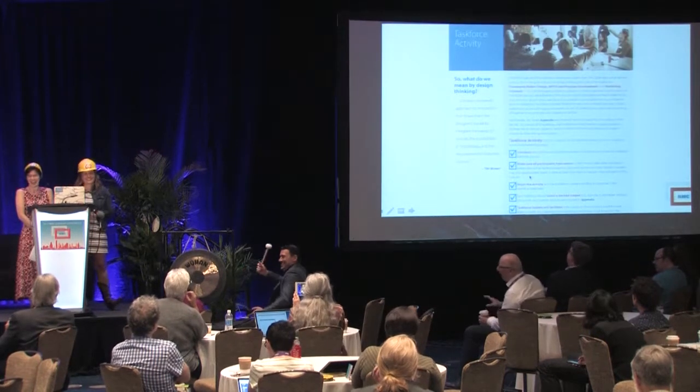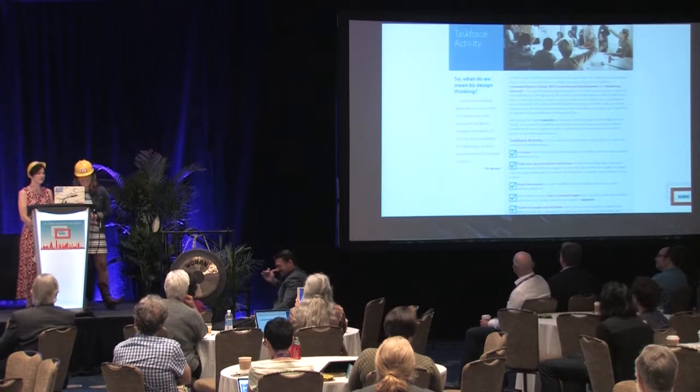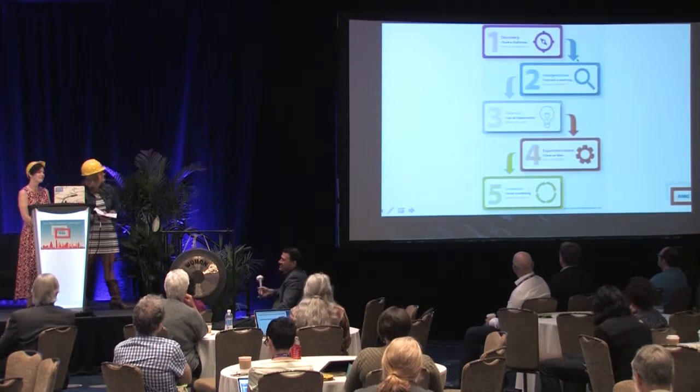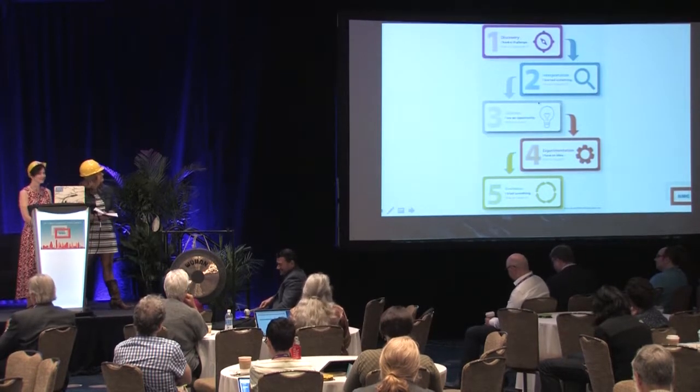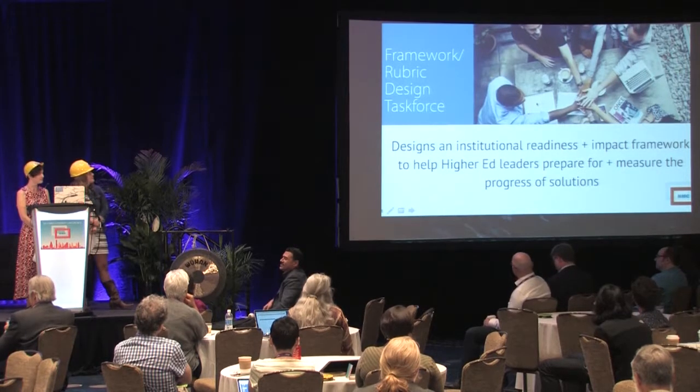One of my favorite parts of the toolkit is the task force activity, because this is when participants take their solutions and start setting them into motion. We use a design thinking approach to encourage creativity at our event. We also recommend 3 task forces which are described in the toolkit.